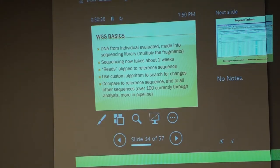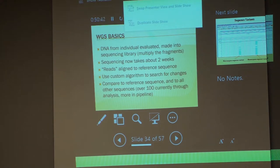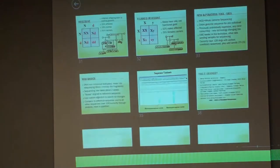How'd you know a normal one? You say it became a carrier. How do you know that the C was normal and the A was abnormal? Just a second here. Let me get this back.